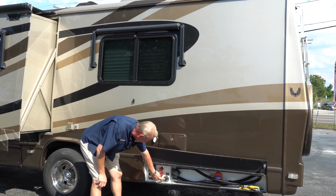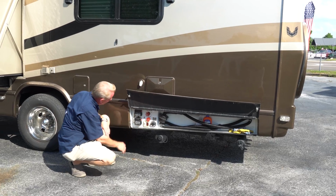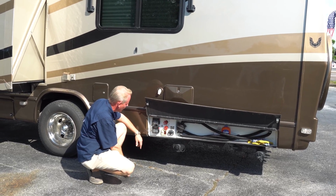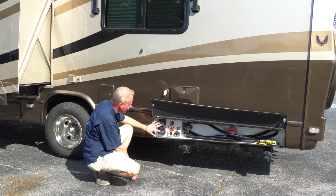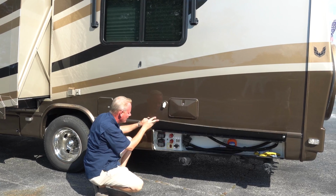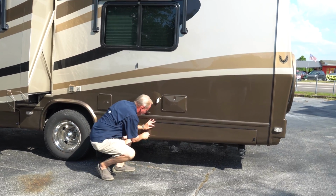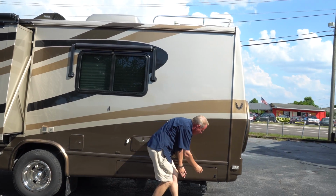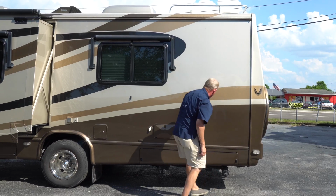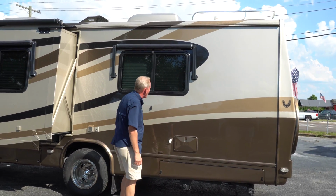You've got a sewer flush right here. Water pump. These are electric drains for the tanks. So you release the drain for the black and gray water tanks with these buttons. They operate the valves. And then again, this is one of the latches where you just tighten these down, and they latch in here and hold that firm. We got an exterior shower right here, a freshwater hookup.